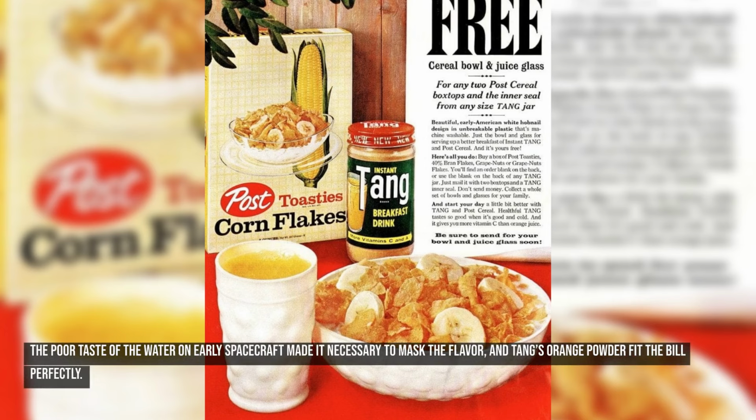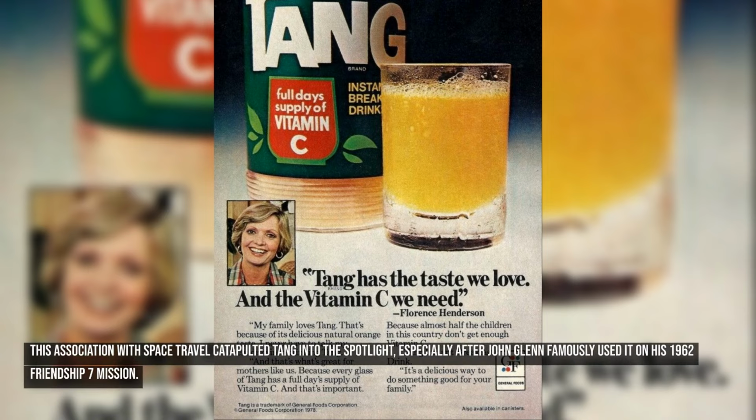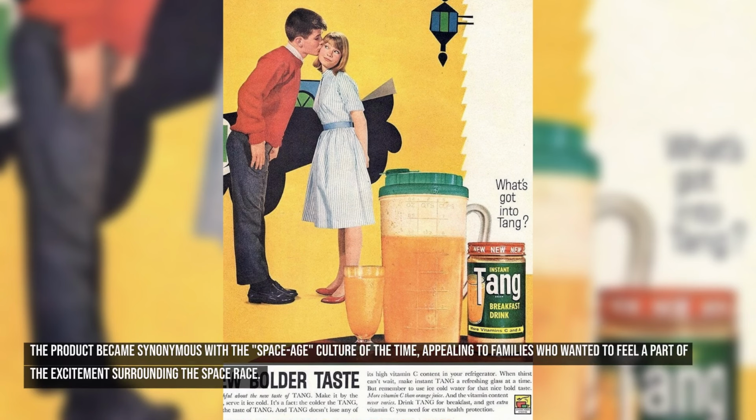The poor taste of the water on early spacecraft made it necessary to mask the flavor, and Tang's orange powder fit the bill perfectly. This association with space travel catapulted Tang into the spotlight, especially after John Glenn famously used it on his 1962 Friendship 7 mission. The product became synonymous with the space-age culture of the time, appealing to families who wanted to feel a part of the excitement surrounding the space race.